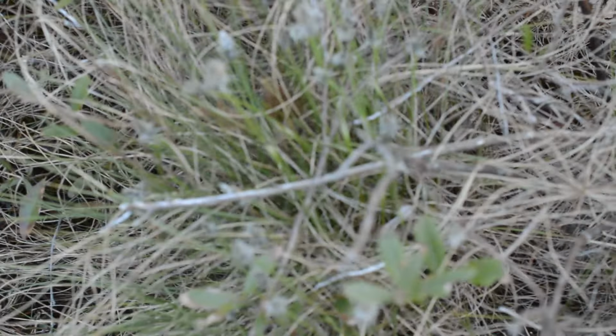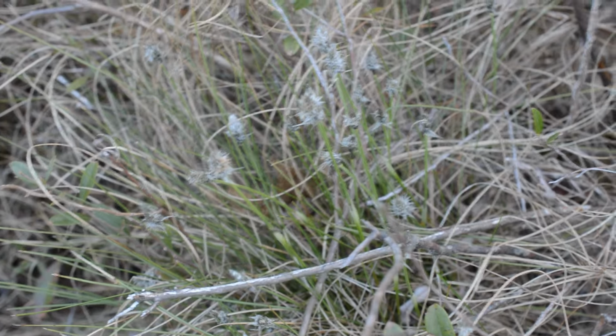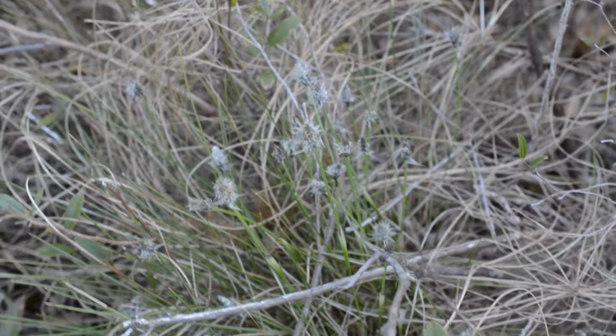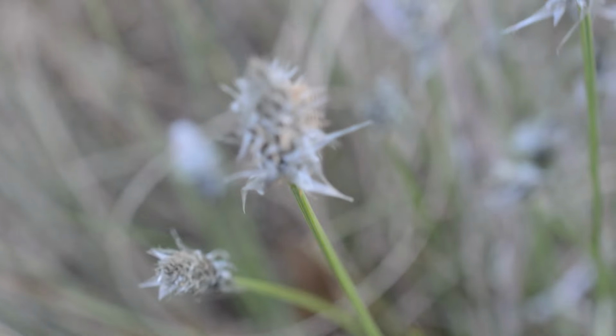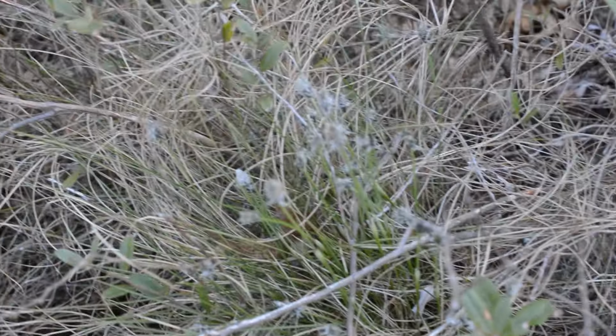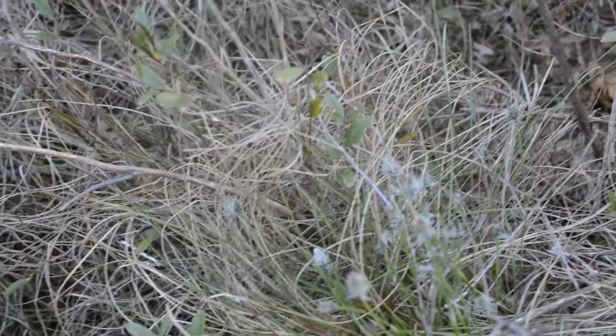Yeah, it's a nice patch of Eriophorum right there. Those are flowers. Grasses, sedges, rushes, graminoids, they got flowers too, and they just might not be immediately recognizable to you as flowers. These things look hilarious when they set their seed and they're ready to be distributed. The little winged tufts, or the hairy tufts, really do help the seed get around.